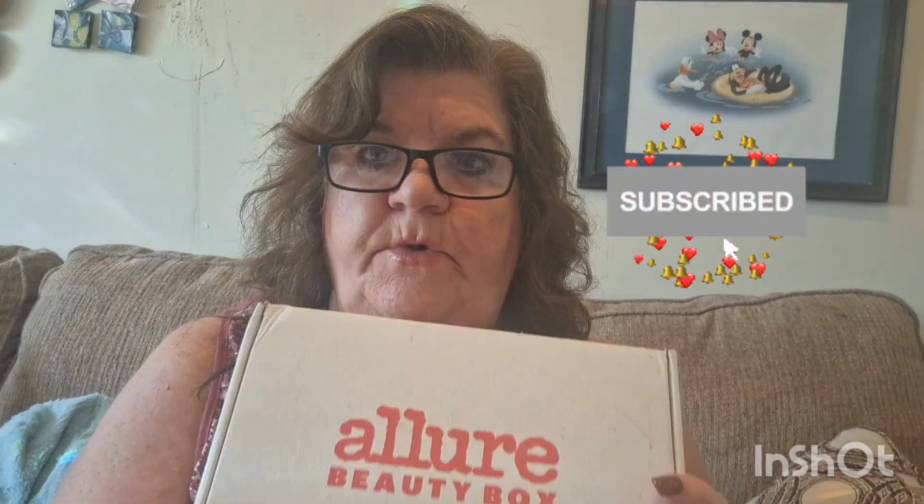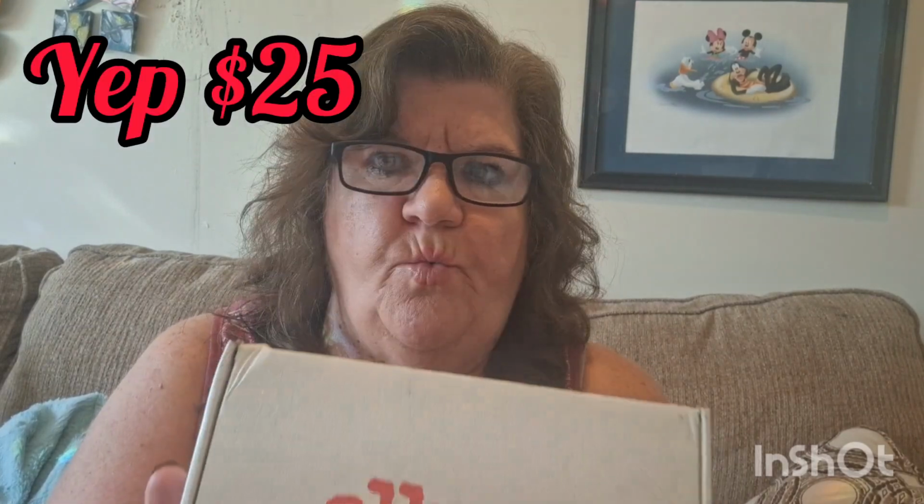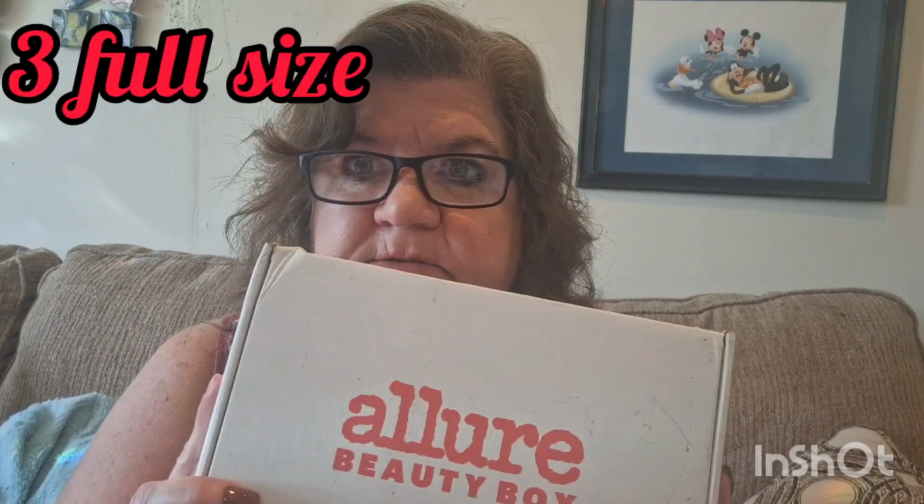Hi guys. Hey, if you're new here, I'm Deb, and I'm here with October's Allure box. Now, if you're not familiar with Allure, I think it's $25 a month delivered. And I don't remember how many items they say you get every month, but this is one of my favorites. I will keep this regardless. Even if I quit opening boxes on YouTube, I will still keep this box because it's just one of my faves, especially for the price.